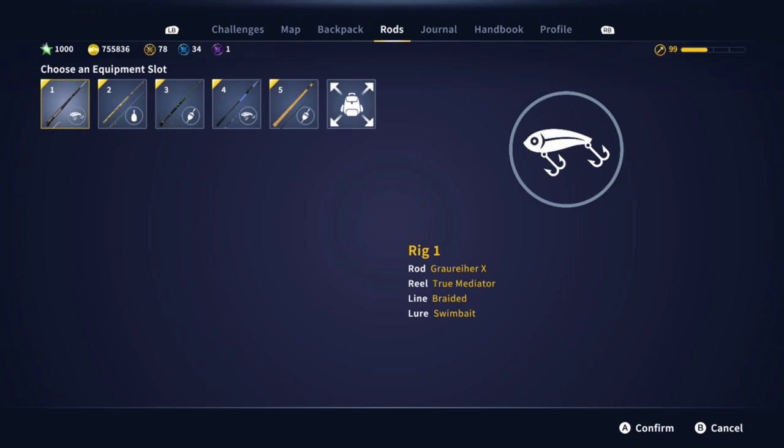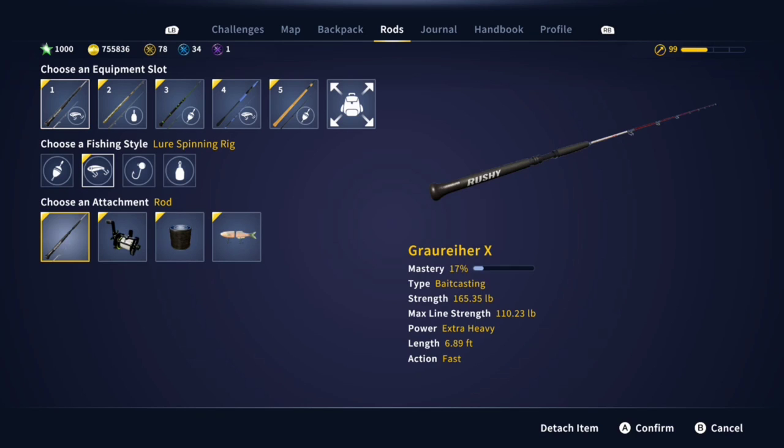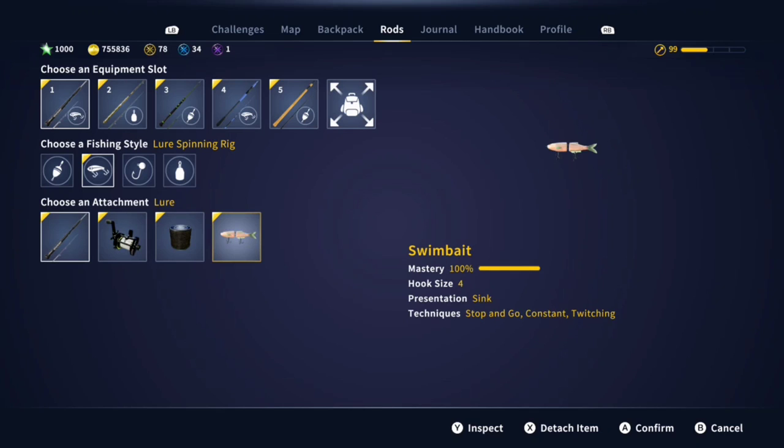Today I'm going to be showing you guys the best spot on Trollsporet to get your diamond northern pike. Today in this video we're going to be using this rod. I don't know how to say it, so I'm not even going to try. The True Mediator reel, 99 pound braid. You probably don't need this big of line. I'd recommend like 35, maybe 40, and you'll be able to get the diamonds in. And a size 4 swim bait.